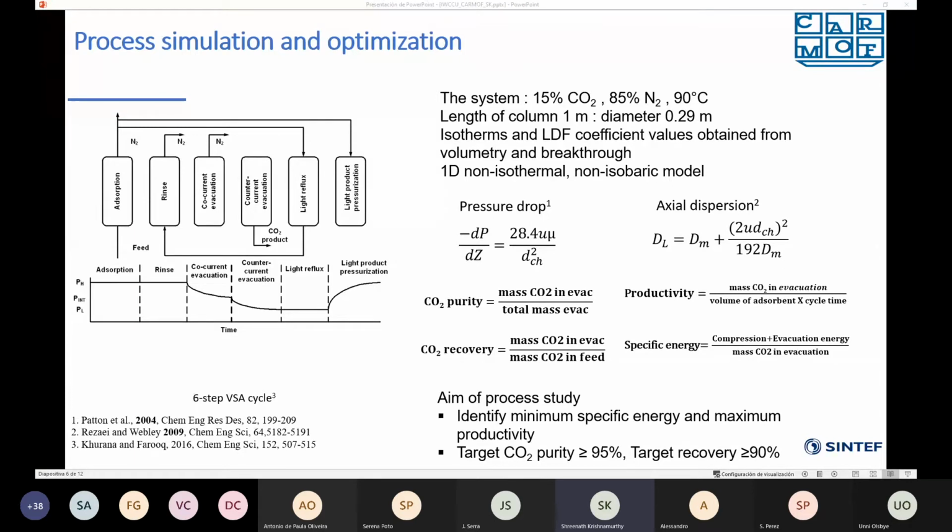Finally, the fifth step is a purge or a light reflux step. The purpose of this step is actually to remove the CO2 that is still remaining in the column. You're not actually using this for the product because it is a low purity CO2 stream, but it contains enough CO2 that is higher than that of the feed. So you recycle it back entirely to do the rinse step. And finally, you want to prepare the column for the adsorption step. So you repressurize it with the remaining nitrogen product from the adsorption step.